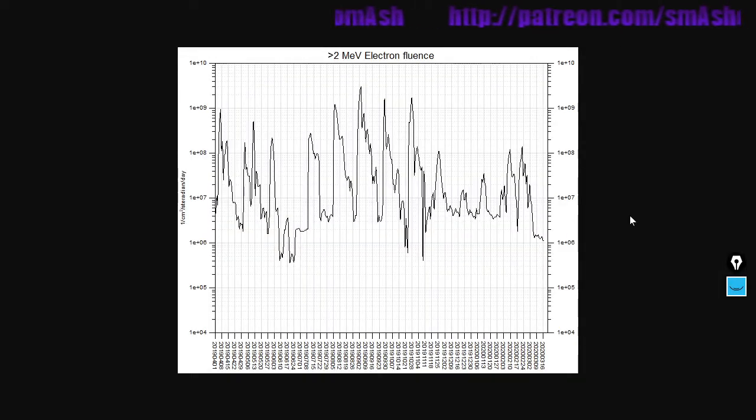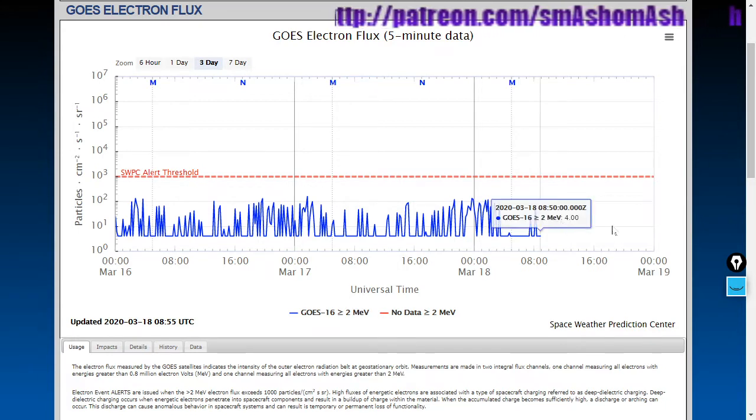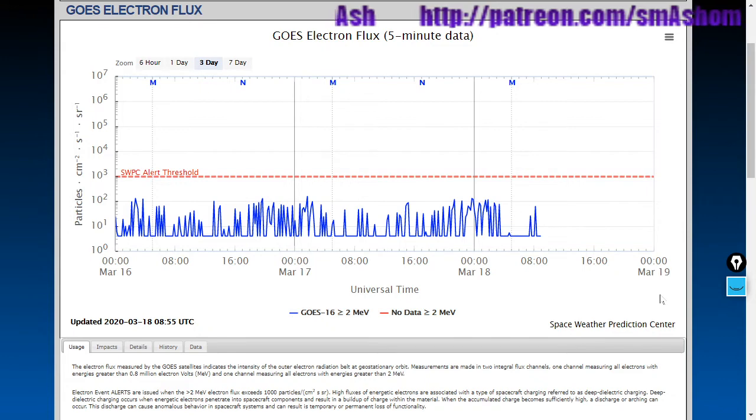Electron flux is quite low. And there you can see no data coming from one of the GOES. I think that's also the GOES 15. And you can see the electron flux very low there, very low. And this is going to ramp back up over the next 24 to 48 hours.